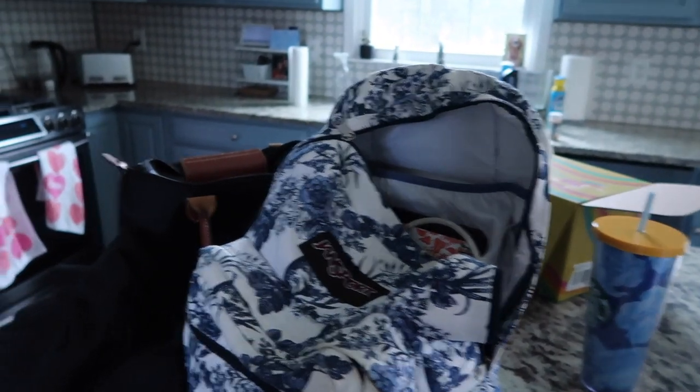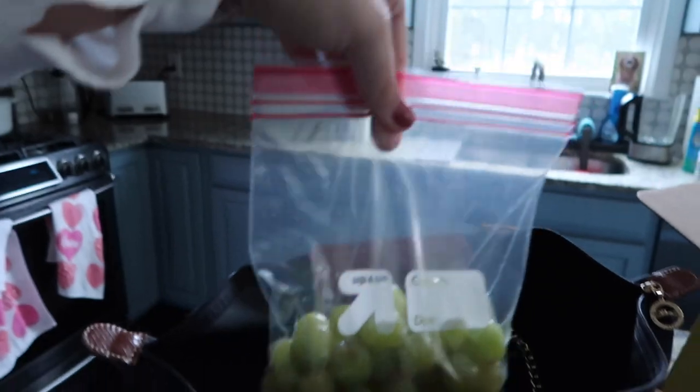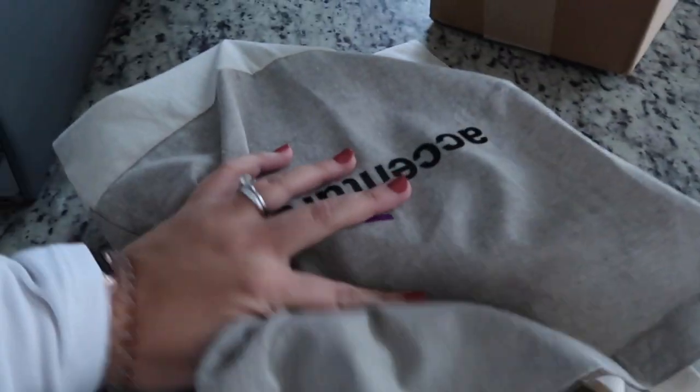Okay, we're heading out to go to State College, and I'm like the bag queen. I packed a million bags. This is for all my computer stuff. This is for my purse and my car snacks. Cannot leave without my grapes. I have my Accenture bag that just has my devotional and the Bible. This is what made sense to me. So, I'll see you guys on the road.